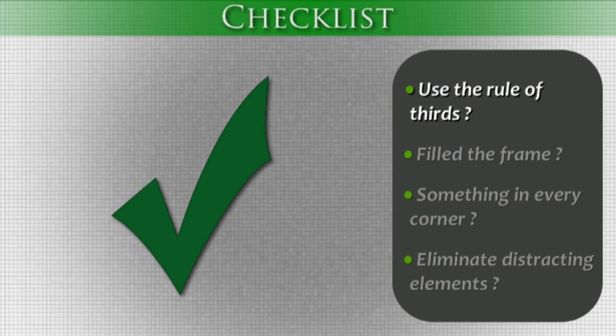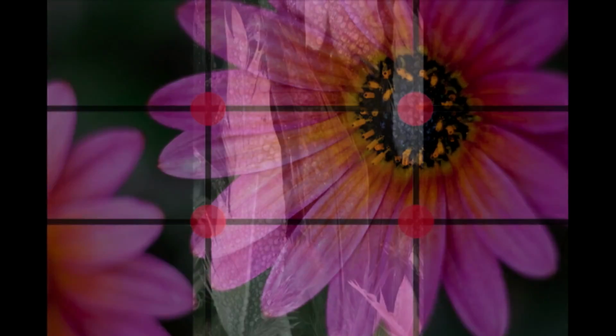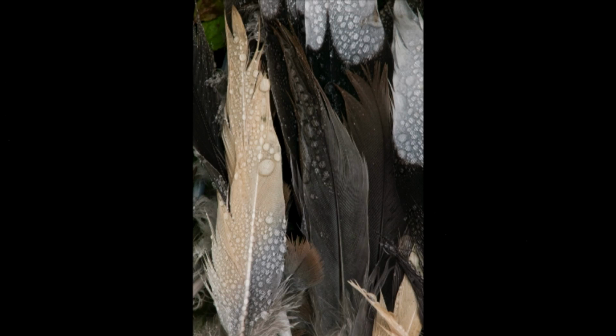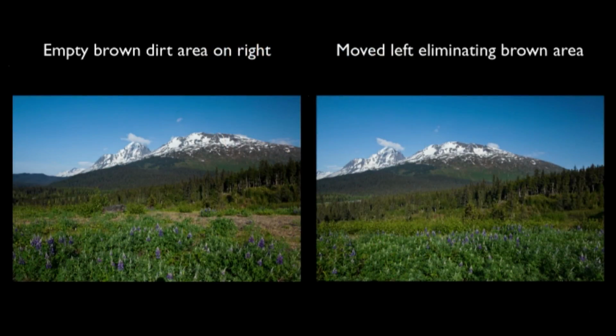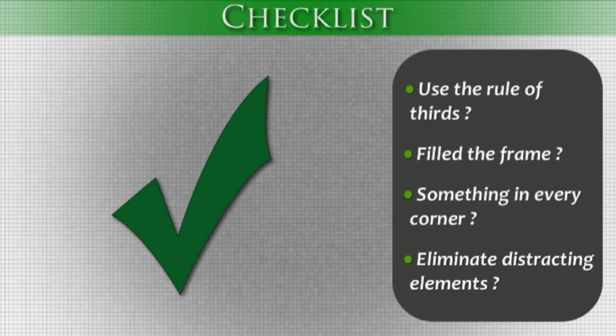So up next is the general guidelines. This is the bulk of the presentation. So I have a checklist, and the checklist that I go through in my mind, I ask myself, have I used the rule of thirds? Have I filled every frame? Is there something going on in every corner, right? And have I eliminated any dead space and any extra space? And then after I've gone through all that, I recompose, recompose, recompose. So that's the mantra, to really get the shot right in camera and not have to fix it later with cropping or anything like that.